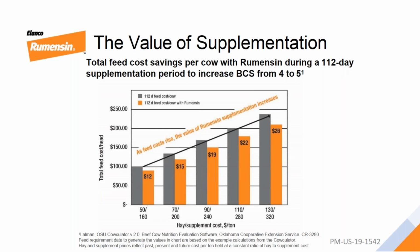So in 112 days of feeding that beef cow, your cost of Rumensin is $3. Now I like to say, hey, if you took $3 and opened up a bank account, put it in the bank for 112 days, so about 3-4 months, went into your banker and said, hey, I want to close out my account after 4 months. I put $3 in 4 months ago. How much money am I going to get? Well, probably $3 and a penny. So not much of a return on investment.